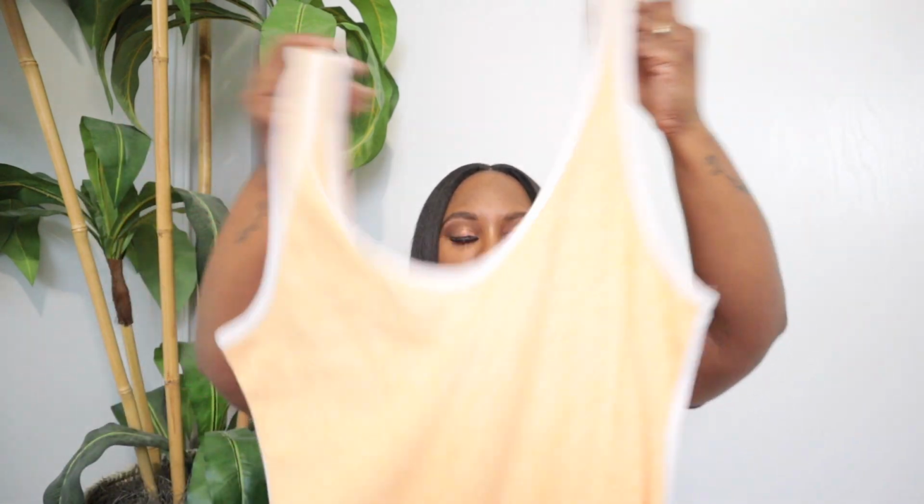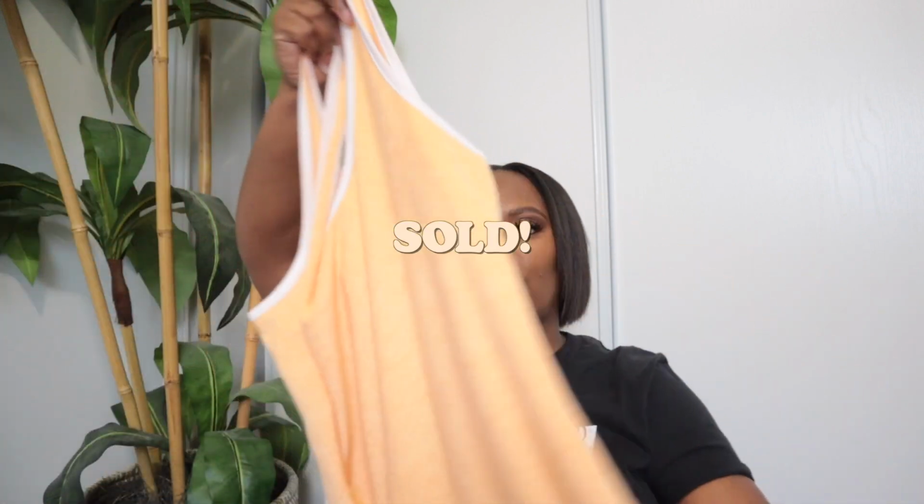This actually was a Style pickup, but I really should have left this behind. It's from a brand called AQ, which I think is sold at like Kohl's or something. And I only picked it up because it was giving very much so Juicy Couture vibes. It's just this orange mini dress.